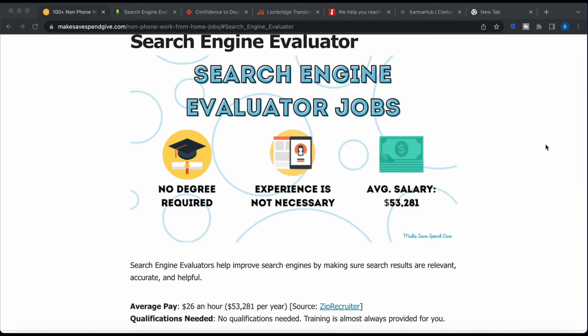Hi guys! Today we're going to talk about being a search engine evaluator. I think this is a really good work from home job if you're looking for something that's a bit more flexible and part time. I'm going to talk about what it is, how much you can expect to earn, some companies that hire search engine evaluators, and actually the process of getting hired and doing the job. So hopefully this video is helpful.